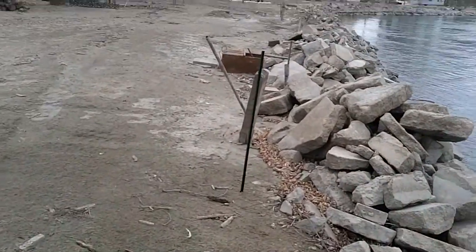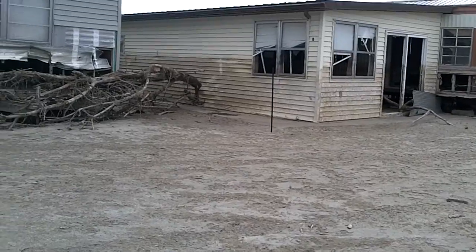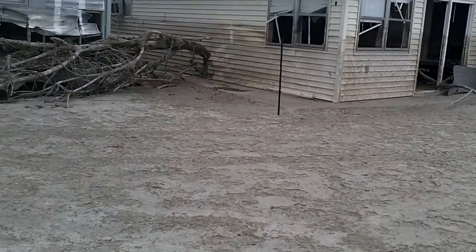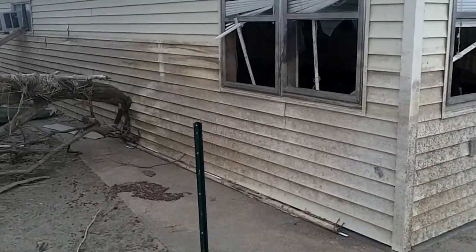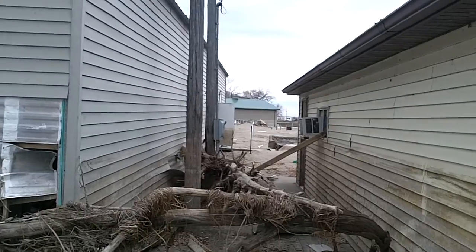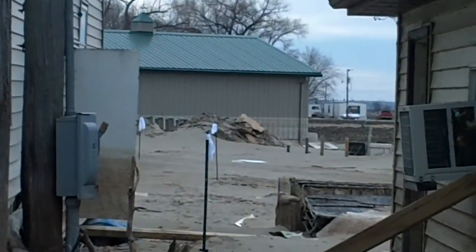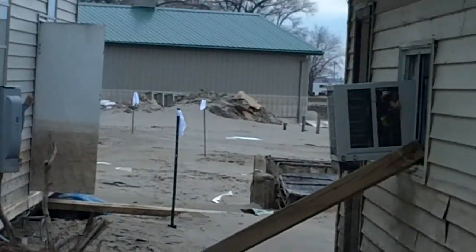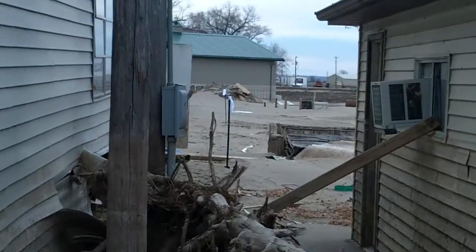I'll have to tie some towels on here. This is just the first one. I went to the second one. This is the first leg of the Lazy Z, halfway between the two trailers, and you can see back there, there's the other two. That second one there is the second point of the Z.